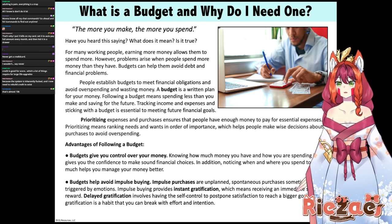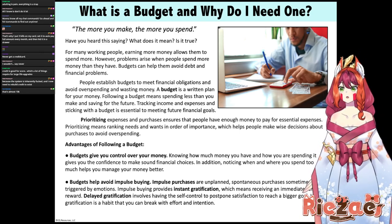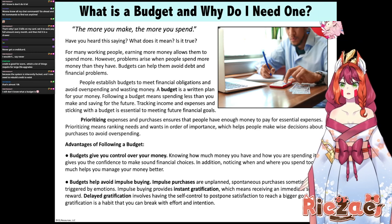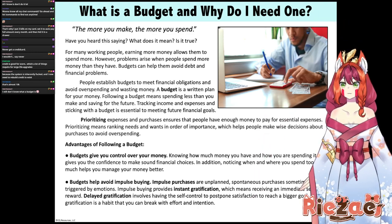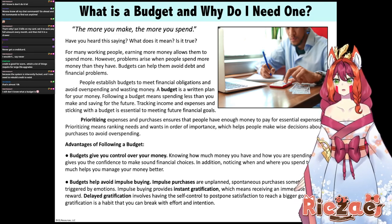So what is a budget and why do I need one? Everybody has heard the phrase, the more that you make, the more that you spend. Of course you don't, Percy. Have you heard this saying? What does it mean and is it true?